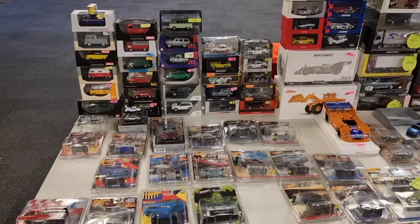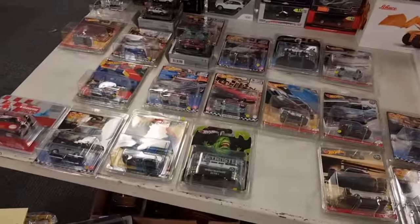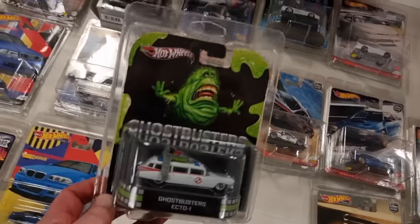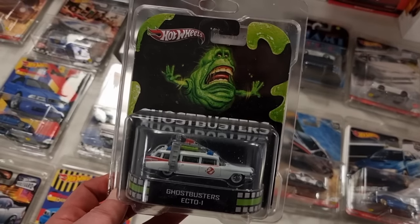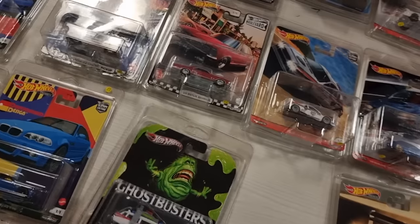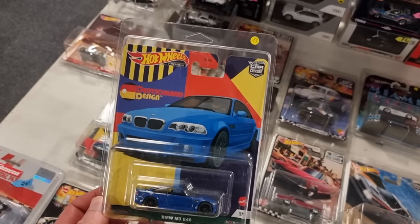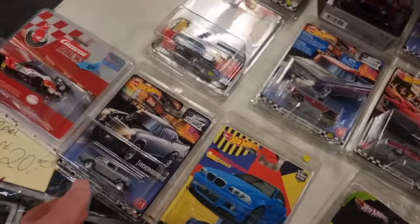Okay, this is one of the best tables on the Namac if you're looking for Hot Wheels. I'm a little bit too late, but this guy has a lot of stuff for reasonable prices. I don't see a price on this one, but look at that card with Slimer. That is very cool. 13 euro for this one. That is a pretty good price for an event like this.